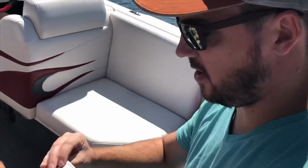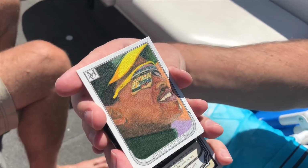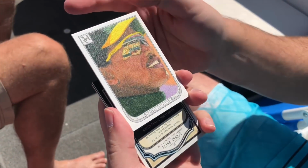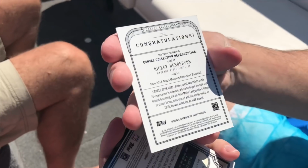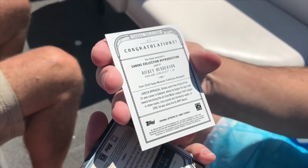Oh, and then we got a congratulations. Oh. Ooh, hey, look at that one. That's my boy right there. Wait, turn around on the back. Canvas collection. Rickey Henderson. I'm going to have to add that to my own personal collection, I think.